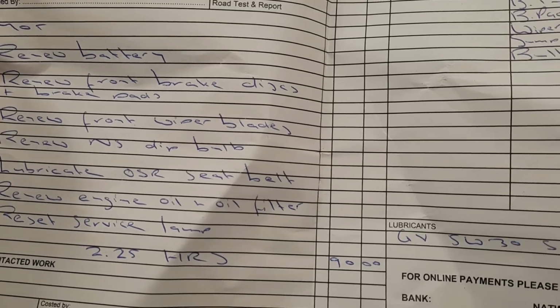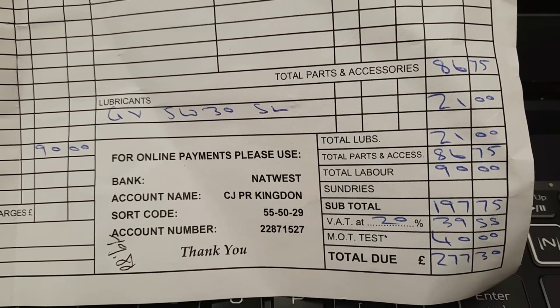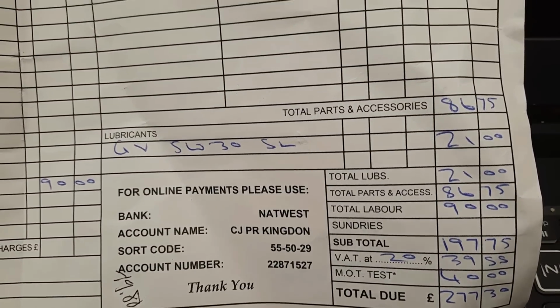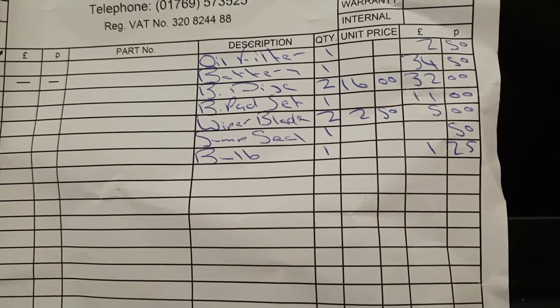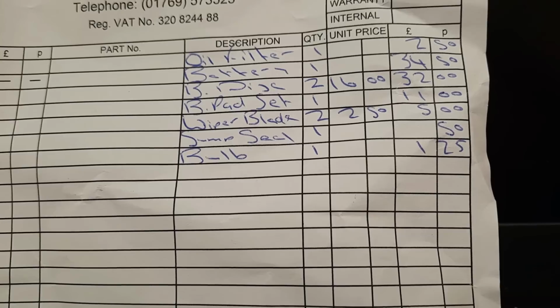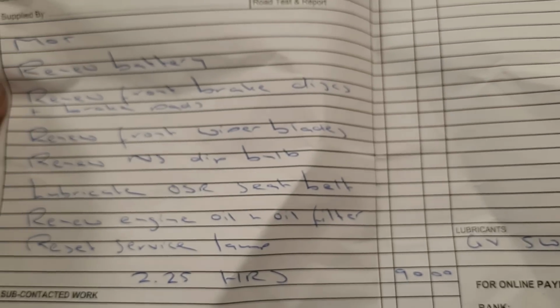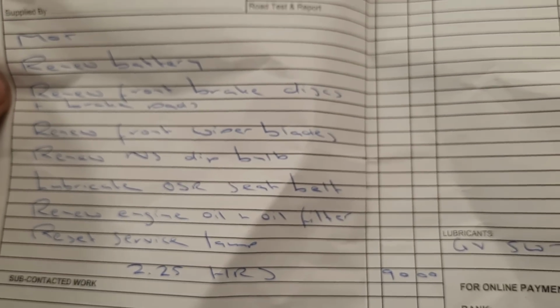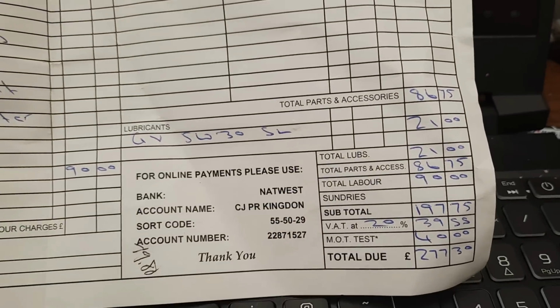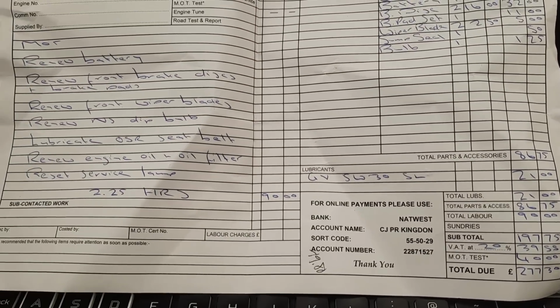So they provided all the parts as well, and the total bill was £277.30 including VAT. So in that were the parts for, as I said, brake discs, £32 for a set of brake discs, £11 for the pads. So it just goes to show, doesn't it? I know Moores do me a good deal, but to charge £320 for a couple of brake discs and a top mount is absolutely outrageous when you get all that work done for £277.